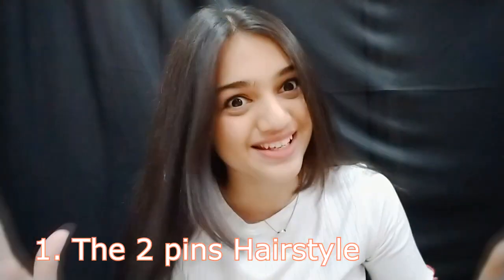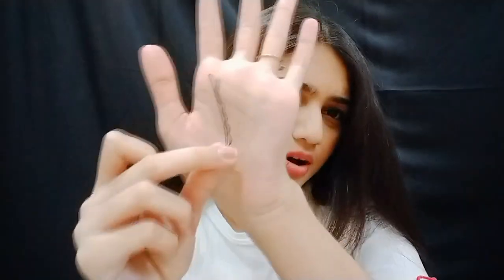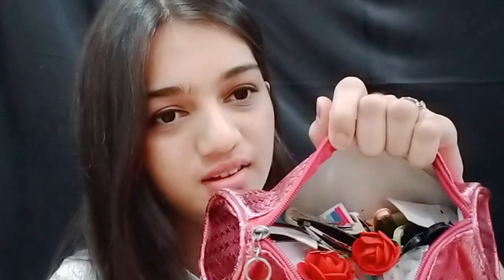So guys, hairstyle number 1 is the easiest hairstyle in today's video, and it is personally my favorite go-to hairstyle. For that you need a TikTok pin, or you can even use a bob pin or any colorful pins you have, because I have a lot of chote clips in different colors, almost all colors. Like, I have really a lot.